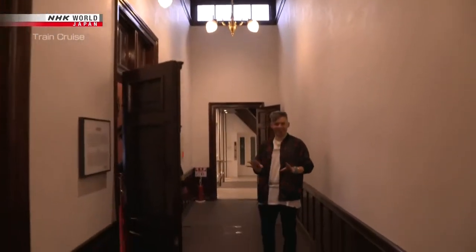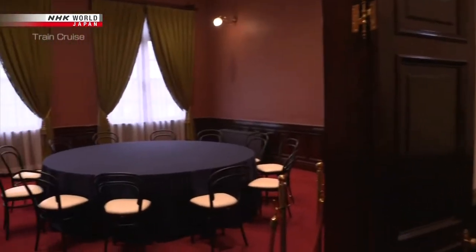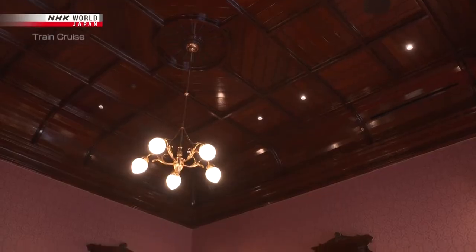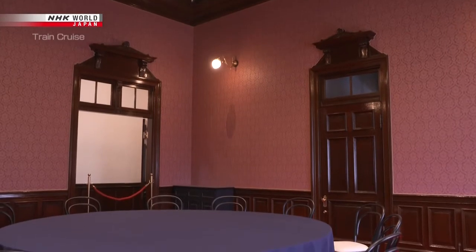This is not a typical station. This is absolutely anywhere in the world. Look at this room. Look at that. In days of old, the room was used by dignitaries awaiting their transportation.